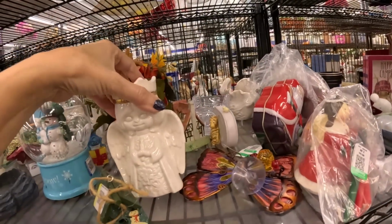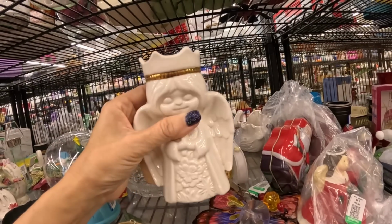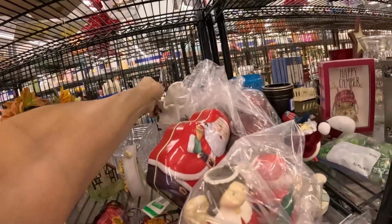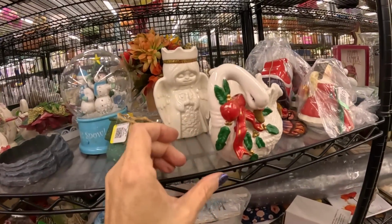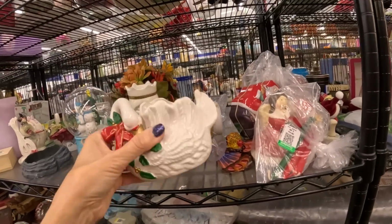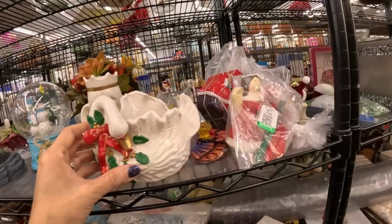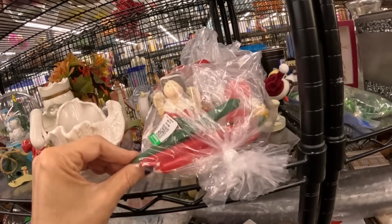Wow, there is a lot of stuff. Who is she? I don't think she's a candle holder. Maybe she is, like a little votive on her head. That would almost be cute. Look at this swan. I've never seen a swan twisting his neck that way. What is that even about? He's definitely vintage. $3.99. He's a Christmas swan. Yeah, I don't like the way the holly is painted. That's not good. You have little candle holders with the candles.